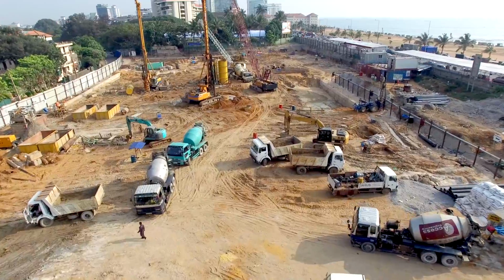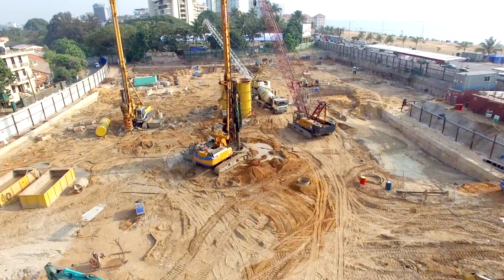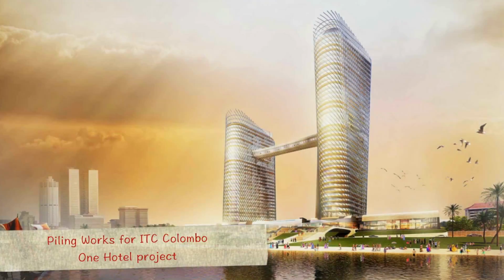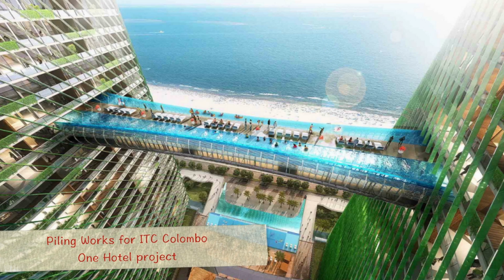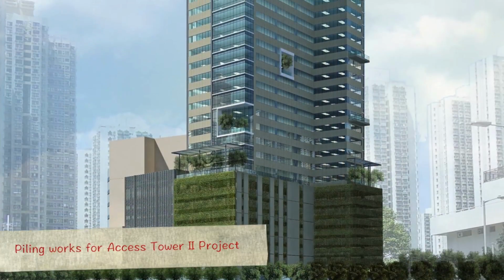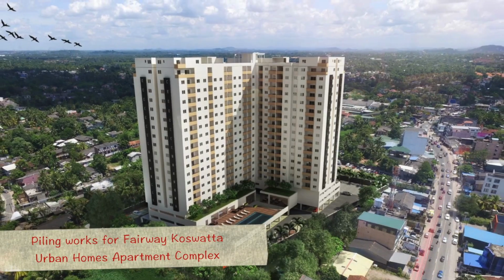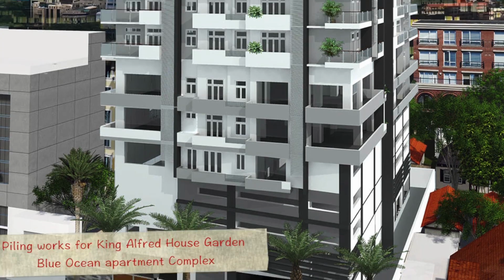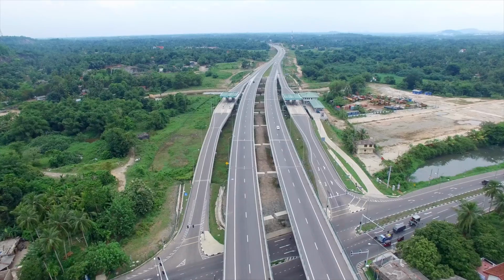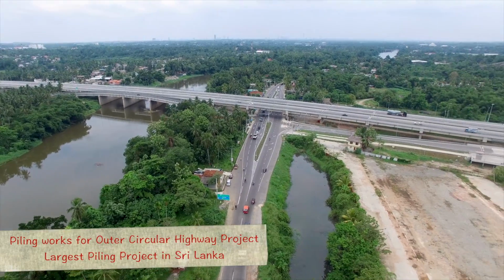The result is timely, efficient delivery with consistent quality and care for the safety of the contractors, the end users, and the environment. Instances of this are evident in the leading high-rise hotel development in Colombo. Scale is taken in stride with the backing of the company's ample resources, as was exemplified in the efficient completion of the biggest piling contract in Sri Lanka, consisting of 1,700 piles, the Kaduwela-Kadawatha section of the Outer Circular Highway.